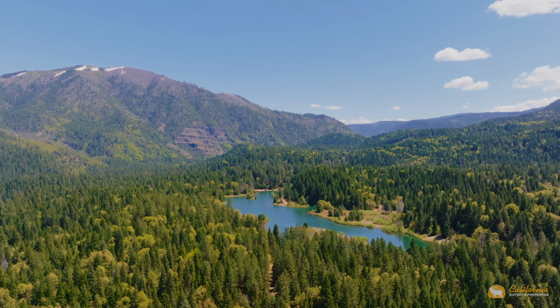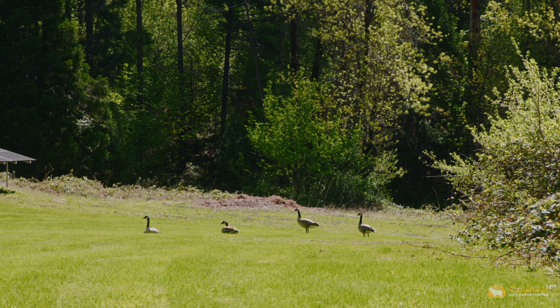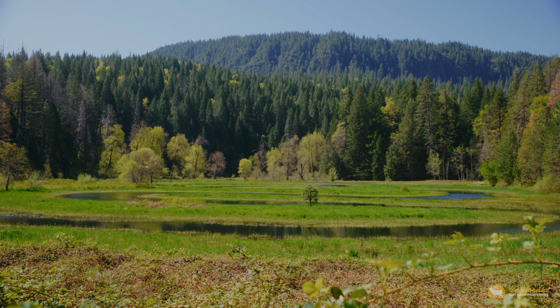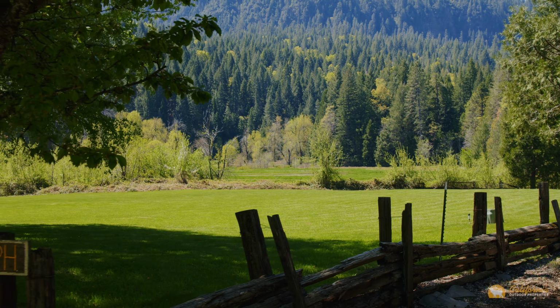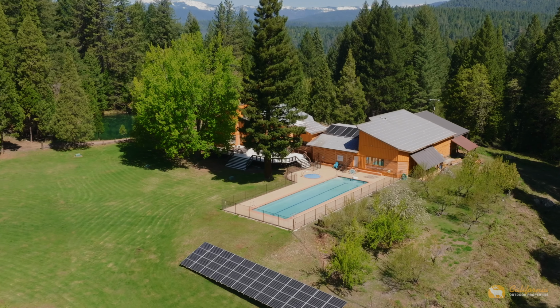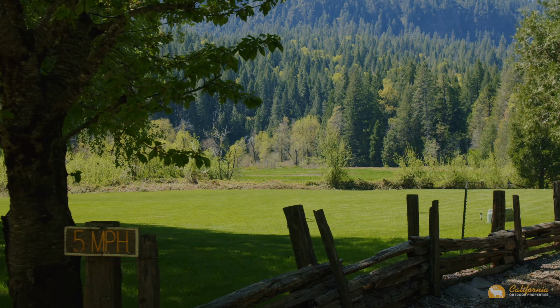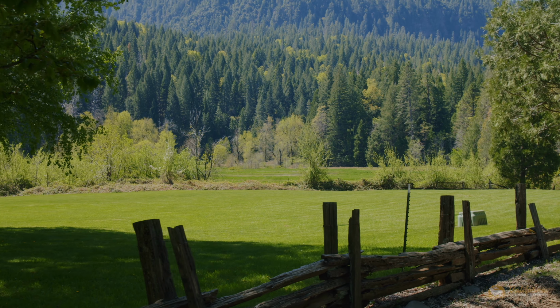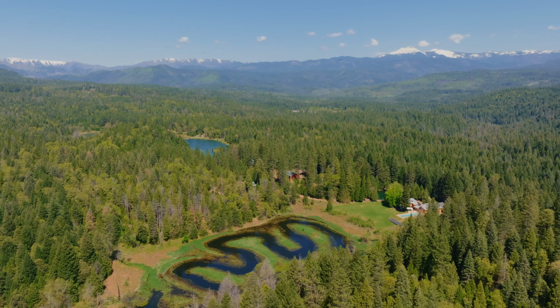This Northern California gem is an idyllic retreat from the hustle and bustle of city life. Here, you can escape to a peaceful haven that offers a true sense of relaxation and rejuvenation. With its combination of luxurious amenities and exceptional outdoor recreation opportunities, this property is the perfect destination for those seeking the ultimate outdoor lifestyle.